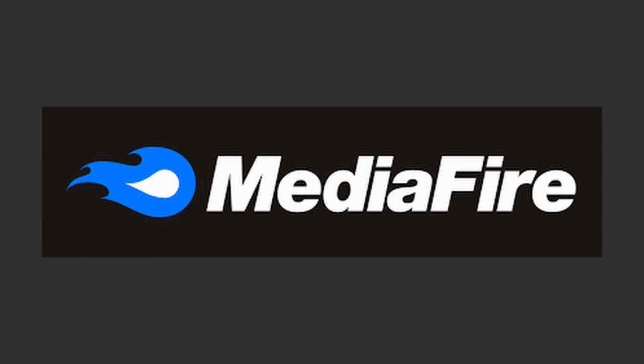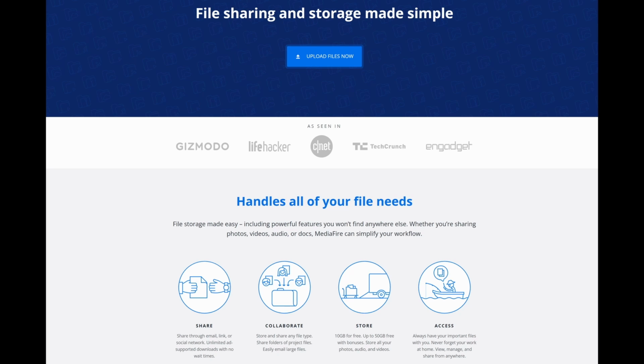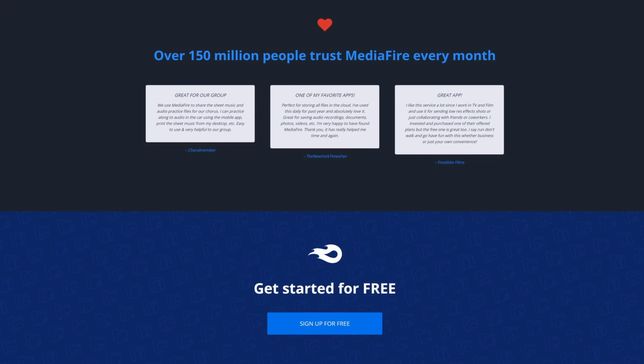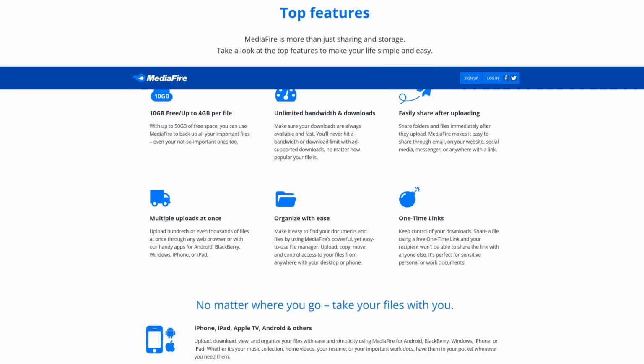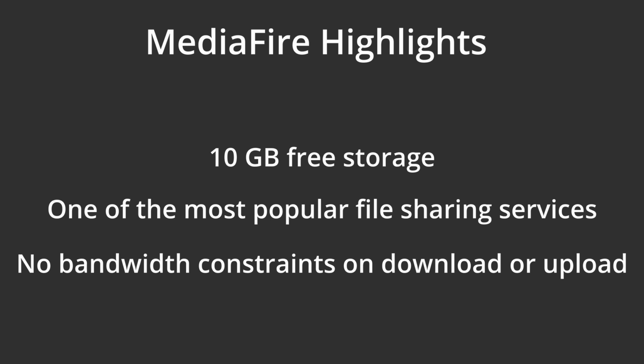Sticking with services that offer 10 gigabytes of free storage, Mediafire has been one of the biggest names in file storage since its inception in 2006. There's no bandwidth constraints on your downloads or uploads. They offer apps for mobile devices, and they make it easy to share your files, a feature they're most known for. MediaFire no longer offers desktop apps, as they now focus on using web browsers for desktop use.